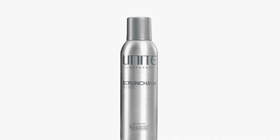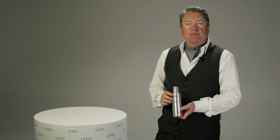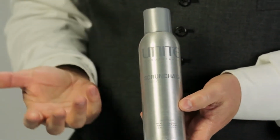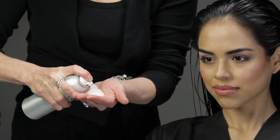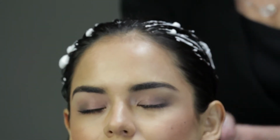Scruncher is the gel mousse that we have in our line, and when we thought about bringing a mousse into the line, I didn't want a mousse that was like that 80s crispy, crunchy sort of moussed hair. So what we did is we came out with a gel mousse, which is our Scruncher. Basically the gel that comes out of the can has the aqueous moisturizers in it, then will turn into a foam which has the tetrasodium, which is the hold and the body that you get from the Scruncher.